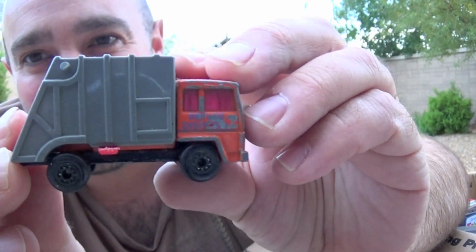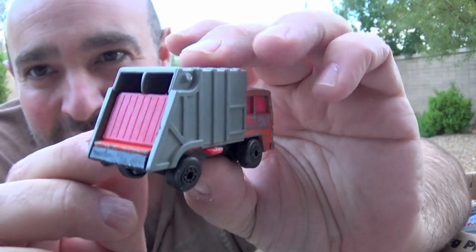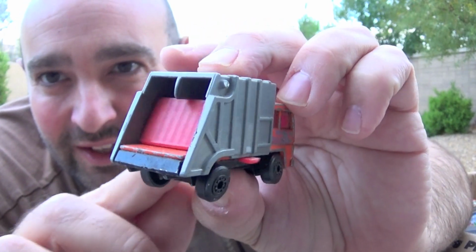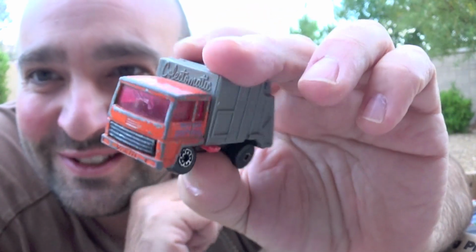Oh, a refuse truck, garbage truck. And these old garbage trucks, the actual real garbage trucks were smaller than the ones we see now. Look at the moving parts. I am just loving these Lucy's.